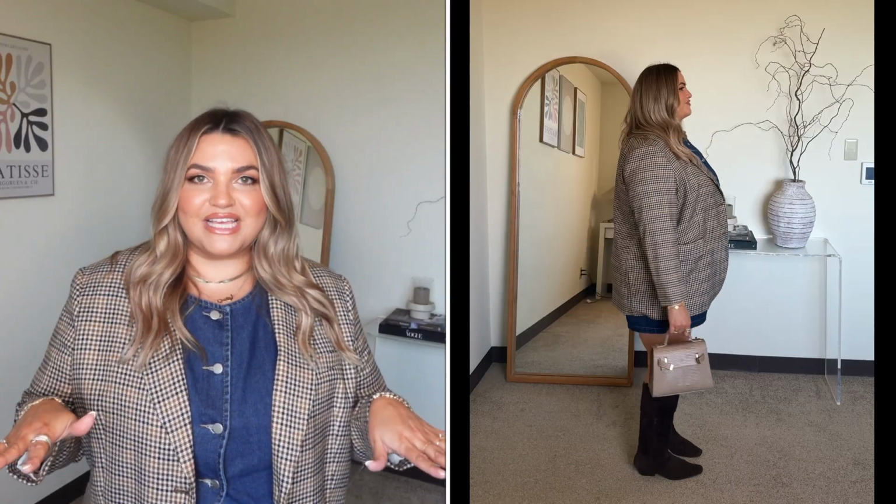Okay, so how I'm transitioning this one into fall is by adding on that same tweed jacket. I'm telling you guys, you need to get a tweed jacket in your closet. It really works well with so many different things, and I think it pairs really nicely with this.